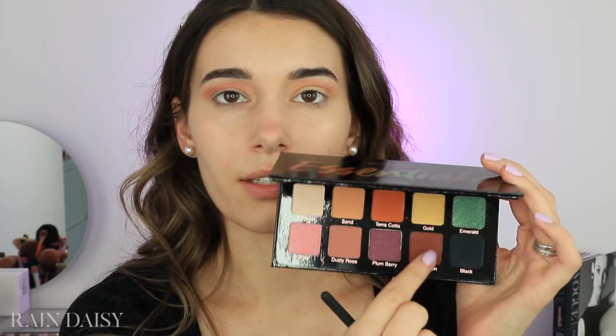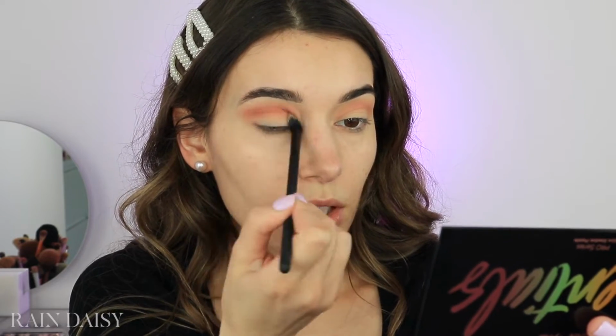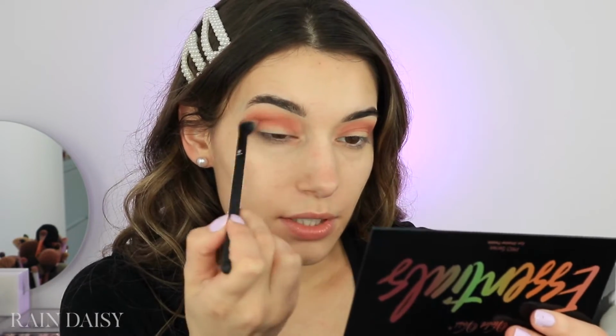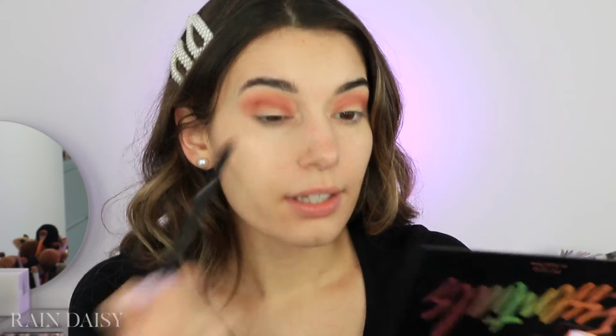I'm going to switch brushes now. This one is a Moda Pro crease brush, and I'm going to grab the shade Cinnamon now, which is the shade right here. And I'm also going to put this into my crease just a little bit lower than I put the other shade, just kind of creating a gradient effect. I wasn't planning on making this a halo eye, but now I'm thinking why not? Because the more I put this shade in, I'm kind of dragging it onto the inner corner and outer corner naturally, so I'm kind of thinking I'm gonna do a halo eye now.